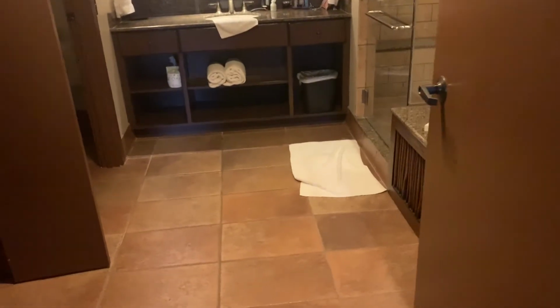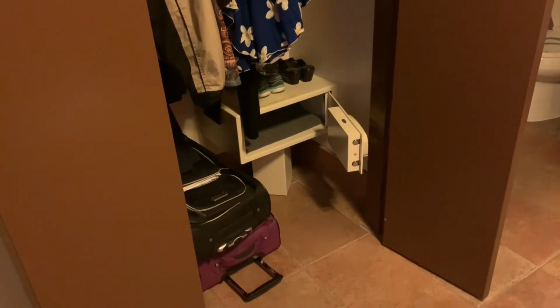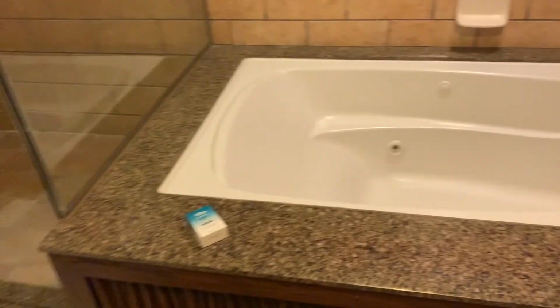Okay, so sorry again for the mess because we're living in this room. But inside the big bathroom, this is a big bathroom off of the master. You have a nice closet over here. And then we've got a safe down at the bottom. Over here, we have a beautiful soaker tub.